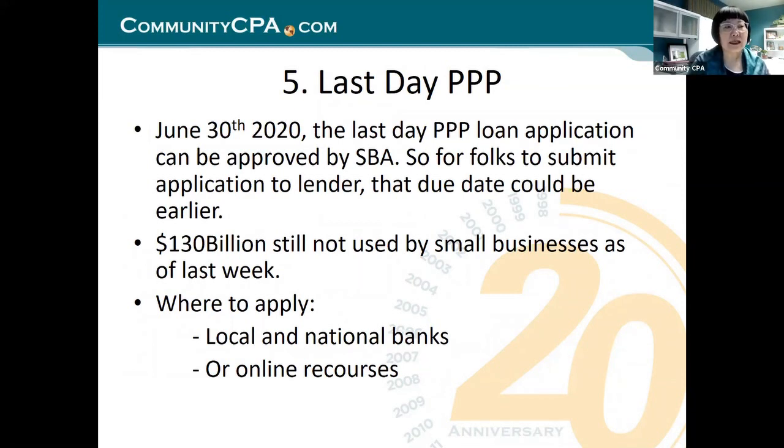So June 30th is the last day a PPP loan application can be approved by SBA. So what does that mean? That means the SBA is just going to work until midnight of June 30th, and they say they're done. They approved these loans. These loans are going through. But if they did not approve it on June 30th, even though you submitted on June 1st, you will not get it. So it is SBA's approval date that is June 30th.